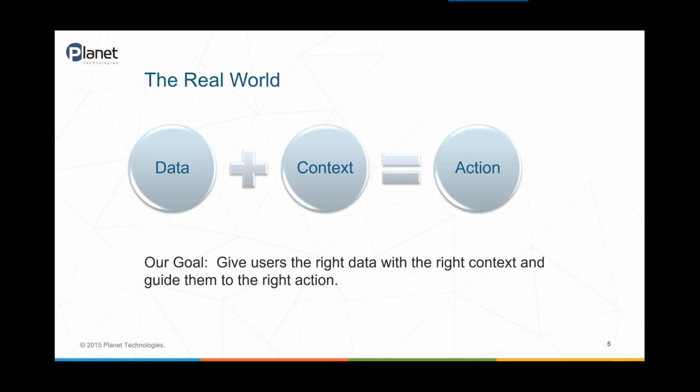And if you look at what that can mean, let's say we had a task list. What's the data? Well, the tasks that we have to do are our data. Well, what's the context? Well, is it late? Is it due next week? Is it assigned to me? Is it assigned to somebody else? That's the context that we're looking at. And what is the action that we want to do? Well, we want to drive people to either finish their tasks, or maybe it's a manager, we want them to see who on their team still has tasks, and we want to drive the appropriate action of them working with those people to respond to those tasks.